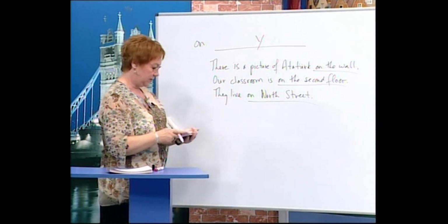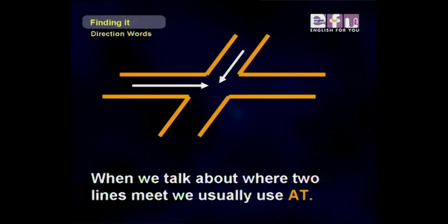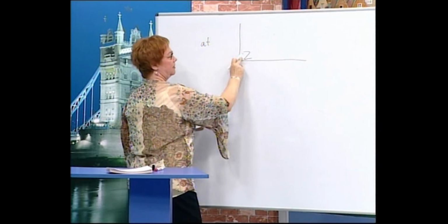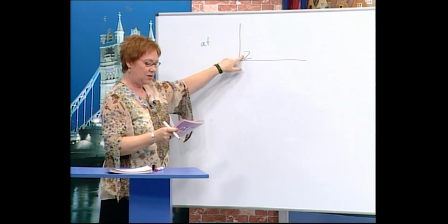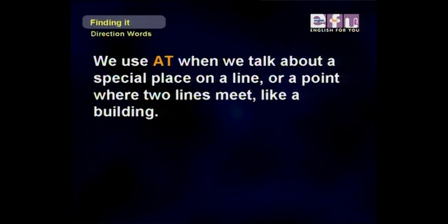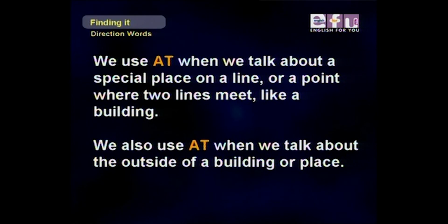Now, the third one that we use is at. At is used usually where two lines meet. So here's two lines, and here's at, right here. Okay? One line and two lines, here's at. So we use at when we talk about a special place on a line or a point where two lines meet, like a building. Okay? Now, we also use at when we talk about the outside of a building or a place.